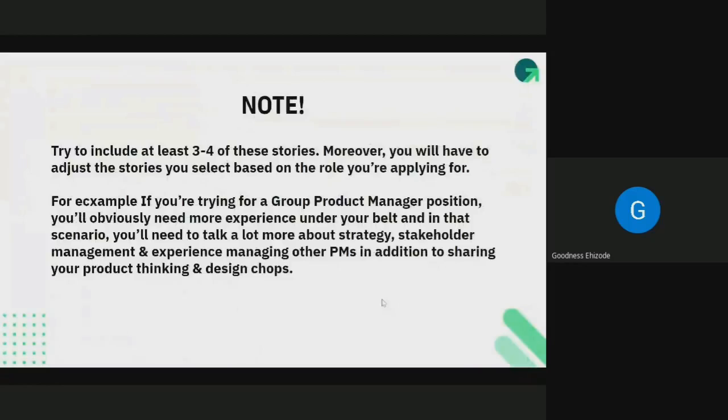Now, try to include at least three or four of the stories. Like you've told the story, you literally told them the problem that the product was facing, what you did to solve the problem, the action steps that you took, right, and the result that it got you. You told the story. So try to include at least three to four of the stories, right?